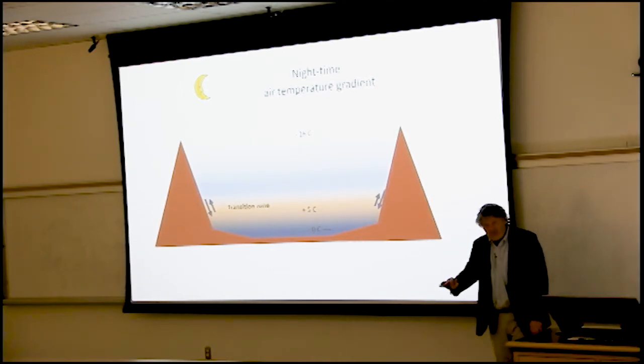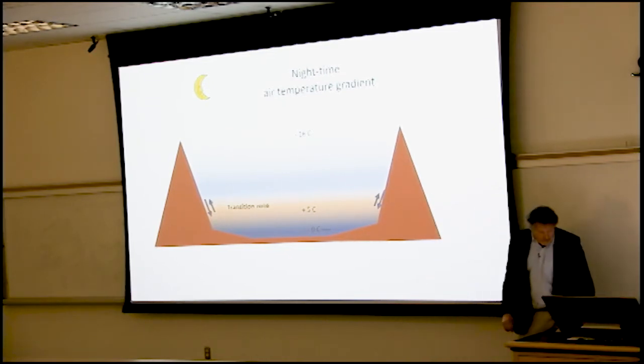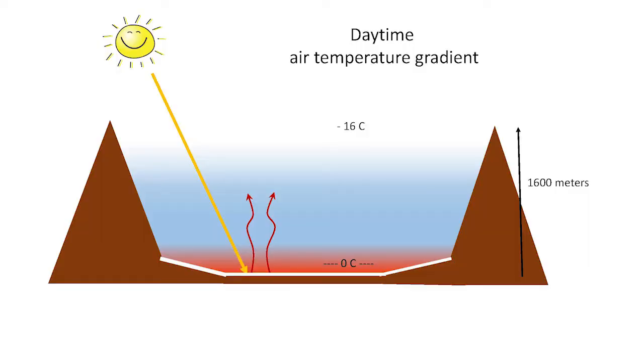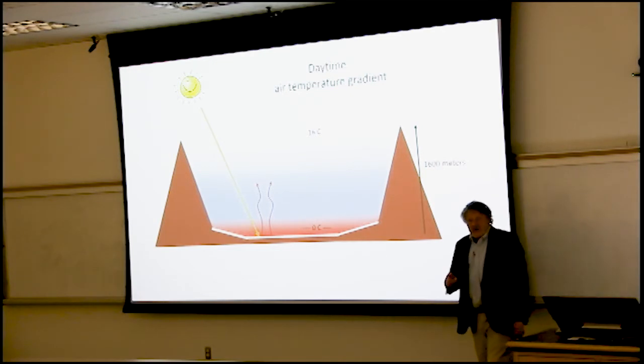We can measure how much we put in, how much does it build up, how much does it mix, and go out. Back to the daytime. Same slide as I showed you the first time. Now this is daytime in the summer, actually spring, summer, and fall. Now what happens this time of year?